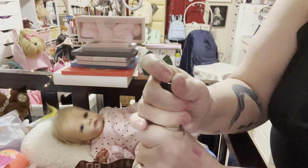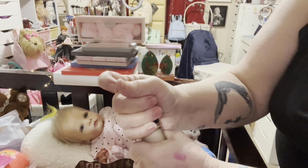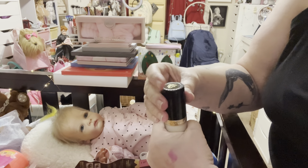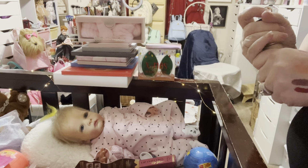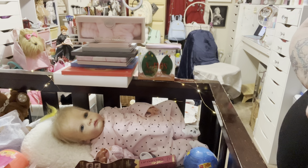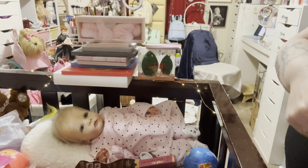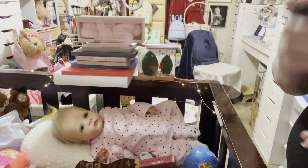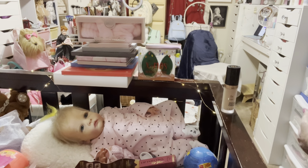I don't know how to open it. It's not wanting to come up. Well, it's not working for me, you guys. How are you supposed to open it? Am I doing it right? It's not twisting and it's not popping up, so I don't know if I'm doing it right or not.